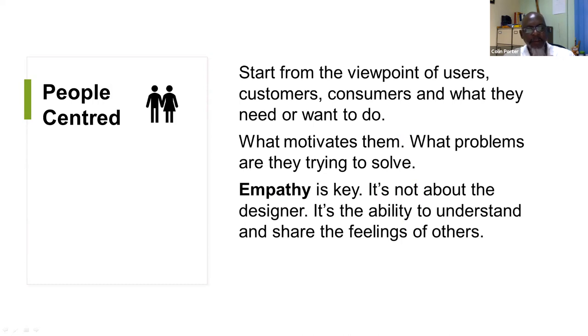So you literally want to find out what individual persons are thinking, what motivates them, what problems they are trying to solve. Sometimes they may not be able to articulate the problem to you, but you may look and realize that people have a challenge in a particular area. And you, as a designer, may identify the problem yourself. But what is critical about this element is that empathy is key. So it's not about you, the designer, right? It is about what others are doing, how others are functioning, how they are operating. So you take it away from yourself.